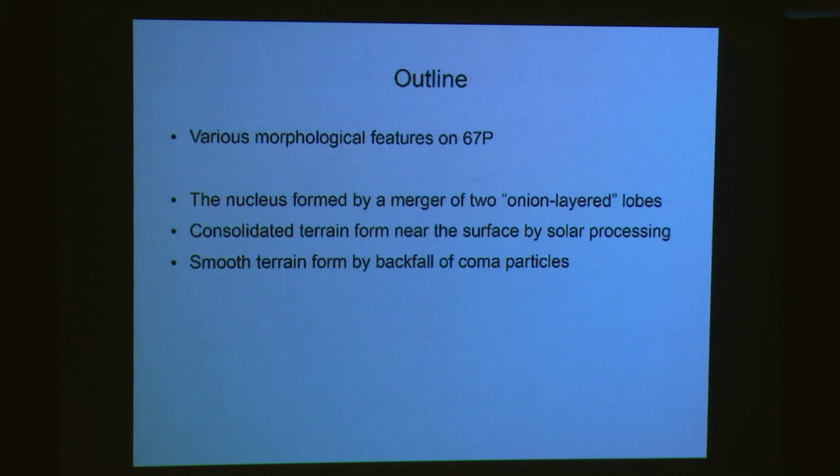And these two landforms are basically dominating what we see on the surface, consolidated and smooth. And none of them may have much to do with what is happening inside the nucleus. And this we have to keep in mind when we look both at the images and when we interpret the gases that enter into the coma.